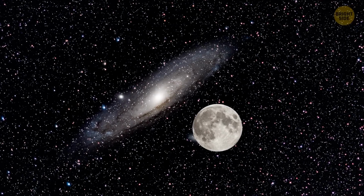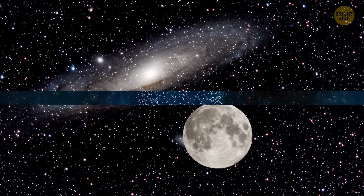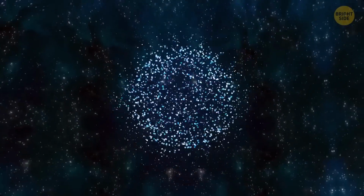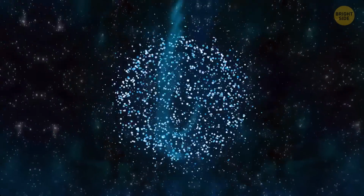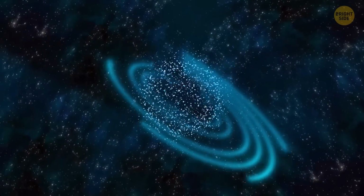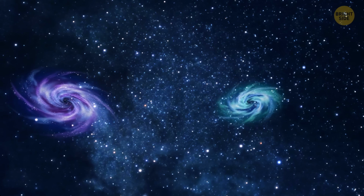In a telescopic photograph, the Andromeda Galaxy appears 6 times wider than the Moon, because with the unaided eye, we can only see the bright center of the galaxy. A telescopic photograph shows how massive M31's spiral arms really are. And this beast of a galaxy is headed our way.